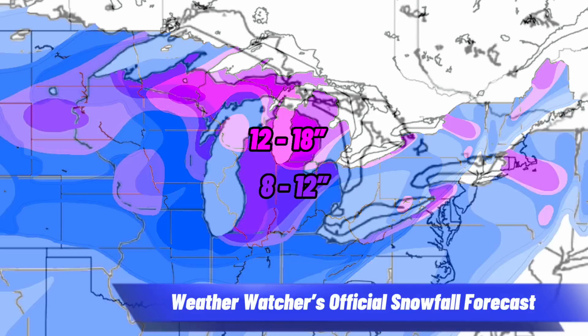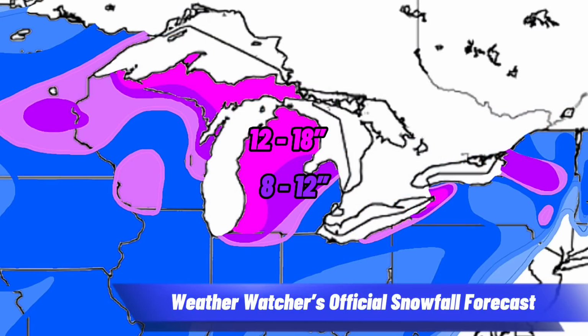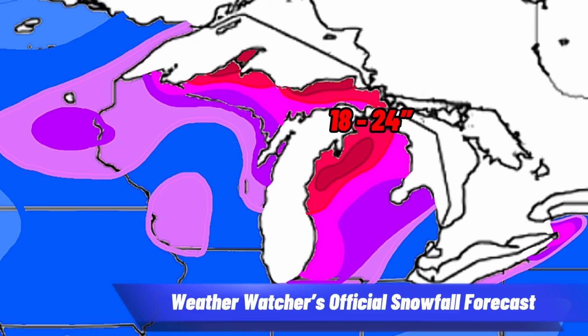The chance of 12 to 18 inches of snow is going to be confined to a much smaller area, primarily in parts of Michigan, and the Buffalo, New York area. 18 to 24 inches is possible in the red shade, over parts of Michigan. Lastly, upwards of 24 inches is possible in these small dark red shades, covering a portion of northern lower Michigan and northern areas of the Upper Peninsula.